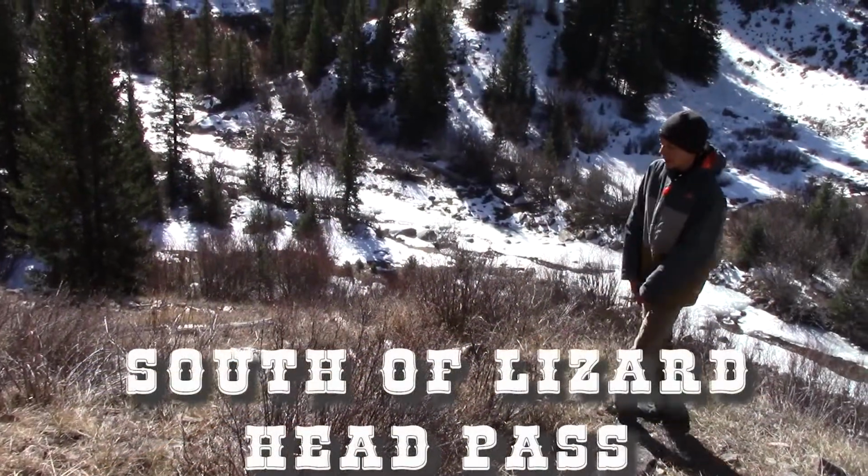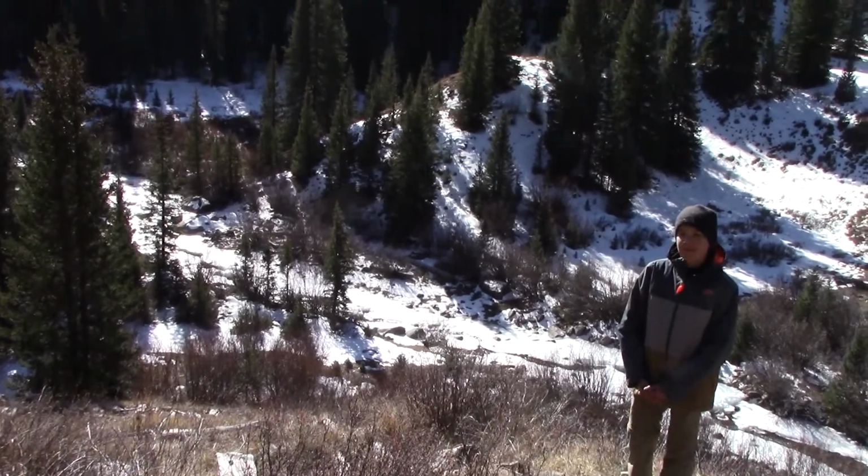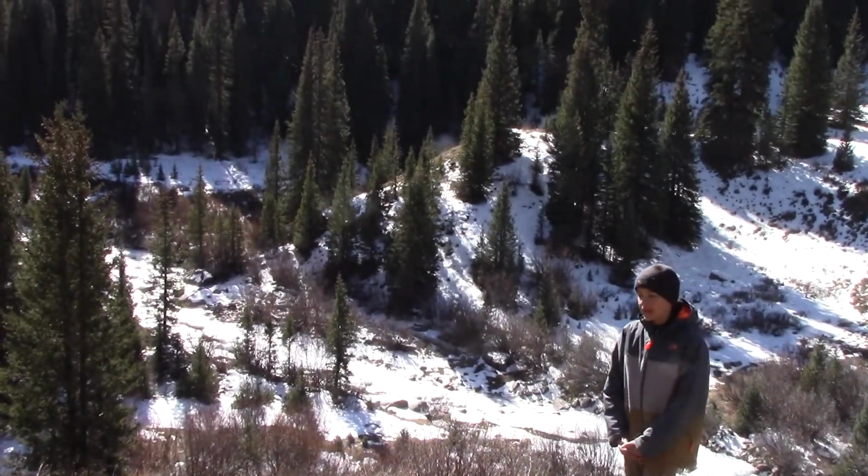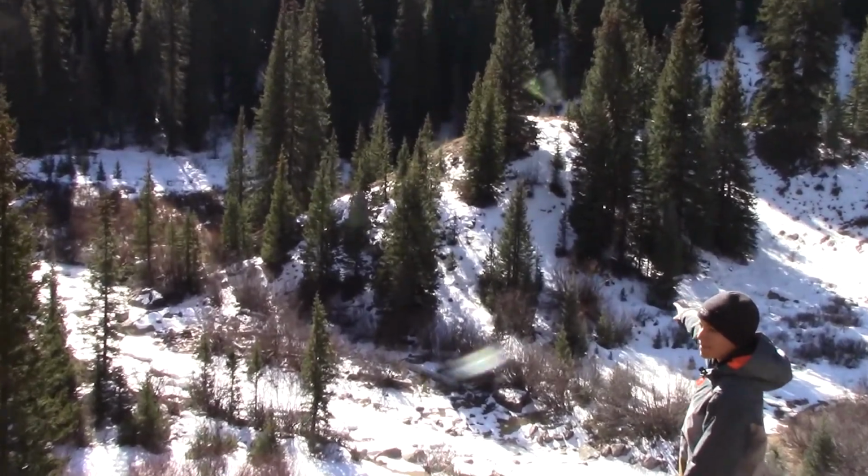Behind me here is where the remains of the Gallagher trestle would used to be. Where I'm standing would be the abutment on this side, and all the way over there is where the ending abutment would be.